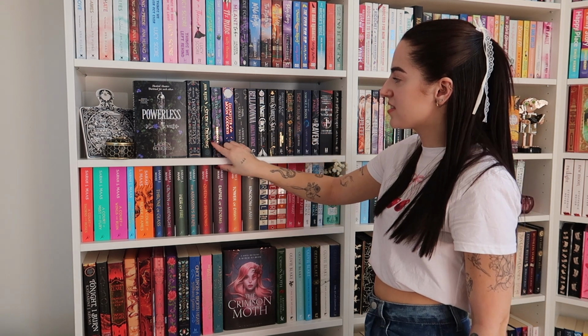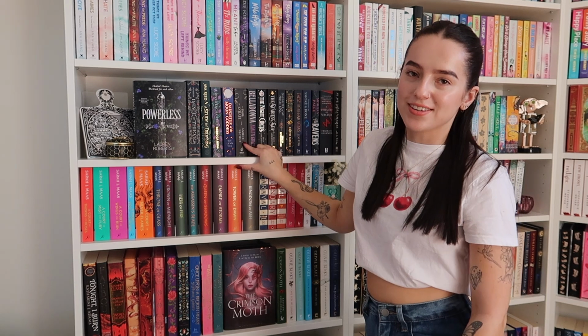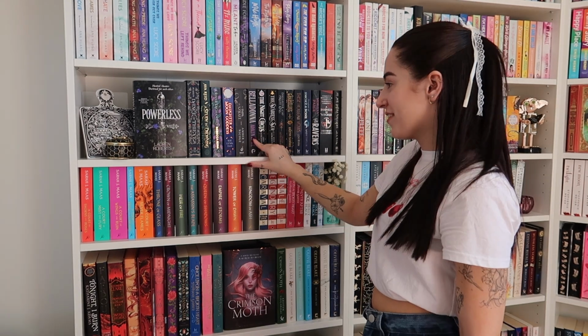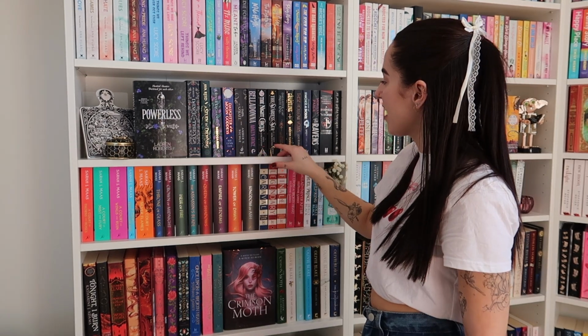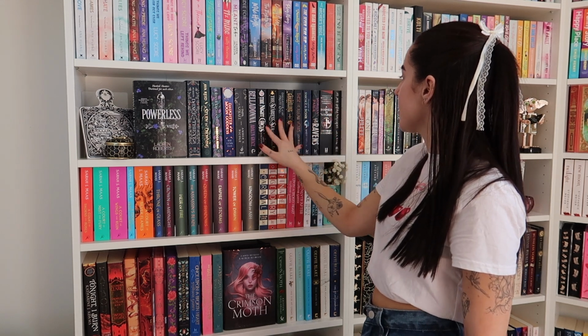Dance of Thieves, A Study in Drowning, A River Enchanted. The Book of Azrael I want to read very soon, so I've heard great things about it. Belladonna, which matches that little trinket. I have some Erin Morgenstern books and then some more little random fantasy books here.